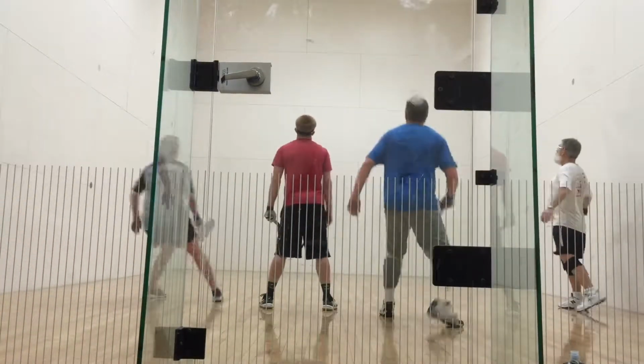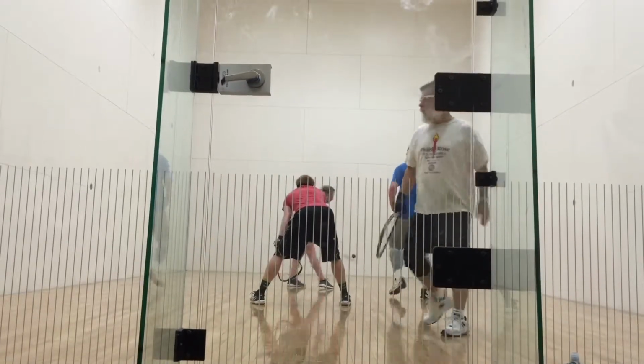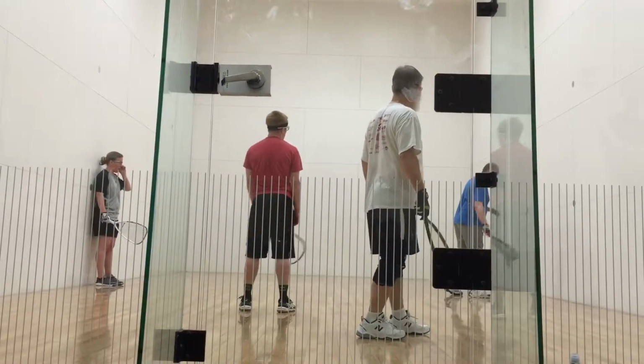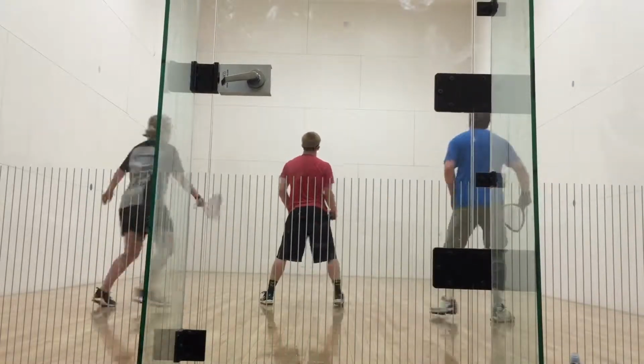Swing and a miss by Huot. Saunders picks up the slack there. Backhand cross court right at Gessner. Catches them off guard there. 10-4 now. Curt Huot is serving. Lob serve to Gessner's forehand. He goes up to the ceiling.